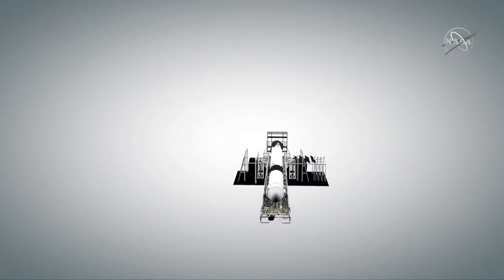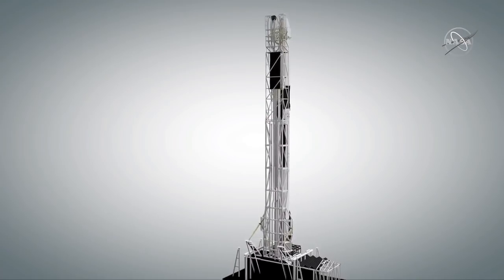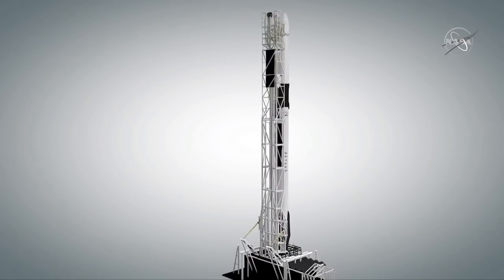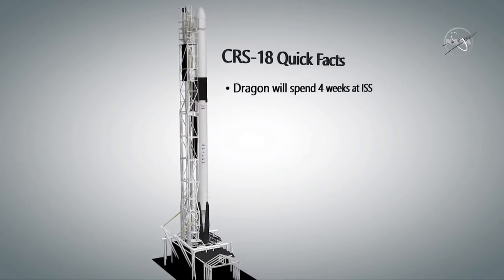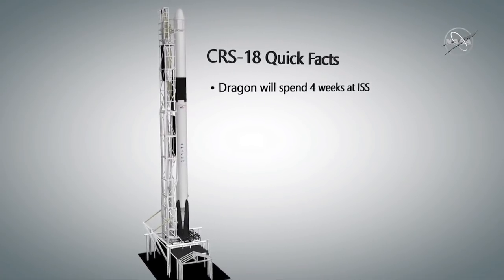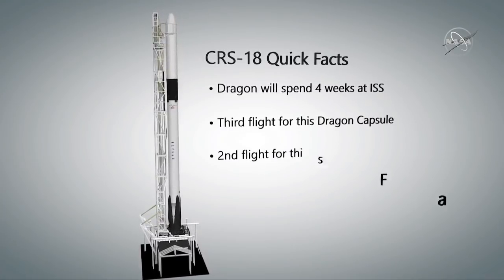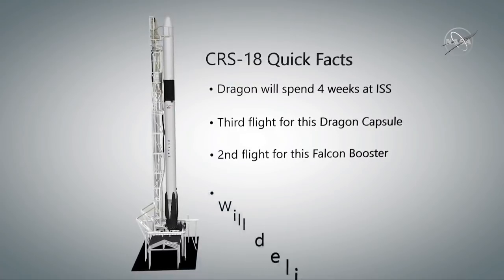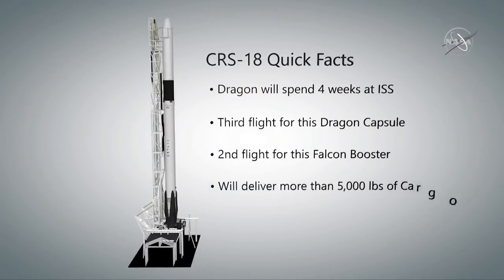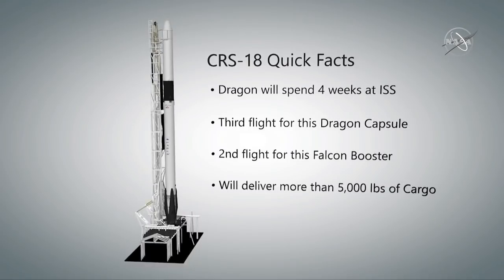SpaceX transported the Falcon 9 rocket out to the launch pad and lifted it to vertical launch position for the 18th cargo resupply mission to the International Space Station. The plan is to keep the Dragon spacecraft docked to station for about 4 weeks before bringing it back to Earth. This is the third flight for the Dragon spacecraft and the second time this Falcon booster has been flown. Dragon will deliver more than 5,000 pounds of astronaut supplies and payloads for science research to the orbiting laboratory.